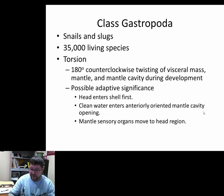The fact that the head foot would now enter the shell first could be an advantage. Clean water is entering the mantle cavity at the opening, so you're not defecating in the water and then having it come back in. So the anus dumps at the back end of the organism now.